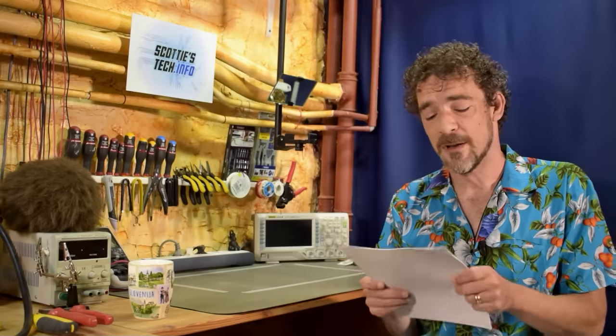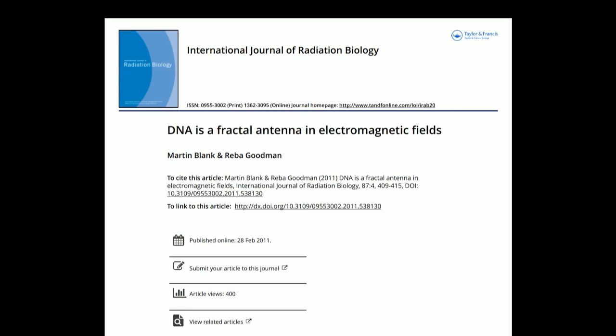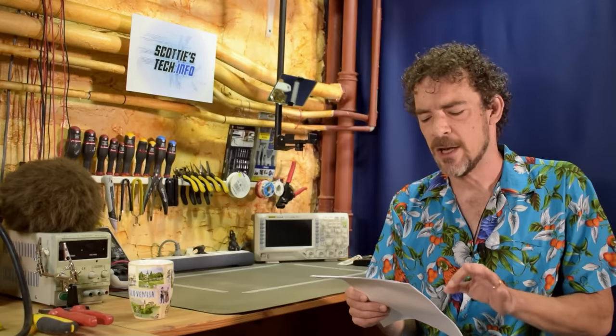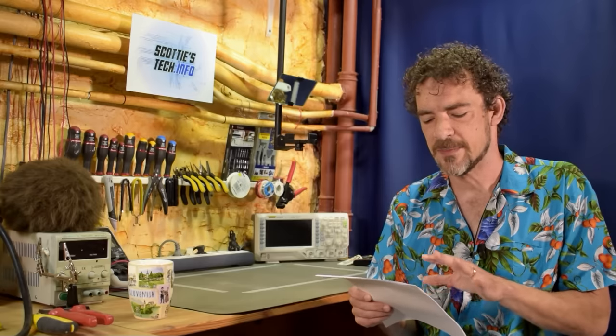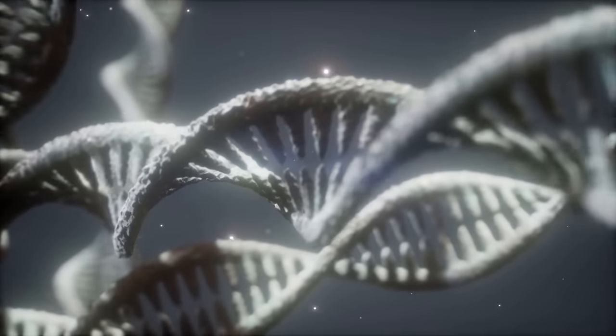In my hand, I'm holding a fascinating paper from 2011 entitled DNA as a Fractal Antenna in Electromagnetic Fields. It is by Martin Blank and Reba Goodman. Now, before I get into the nitty-gritty details of this paper, let's think about the title. We all know what DNA is, right? Electromagnetic fields, that's pretty self-explanatory. But what the heck is a fractal antenna?